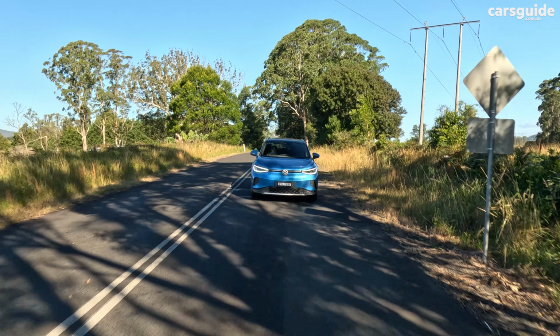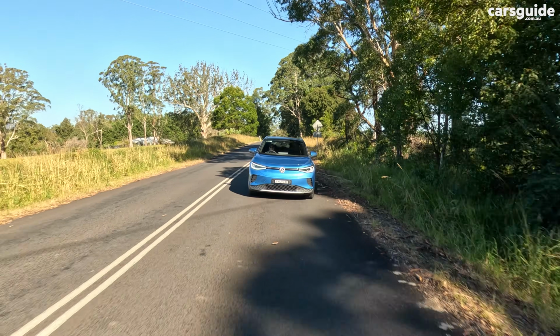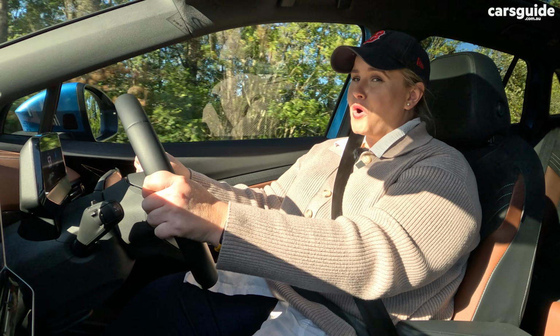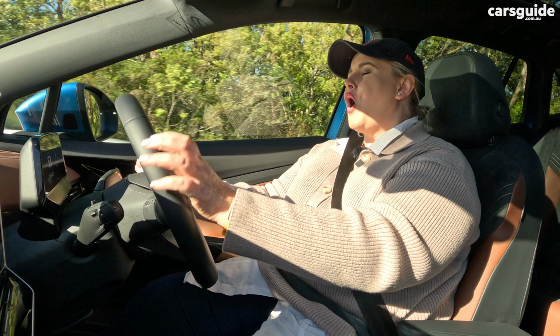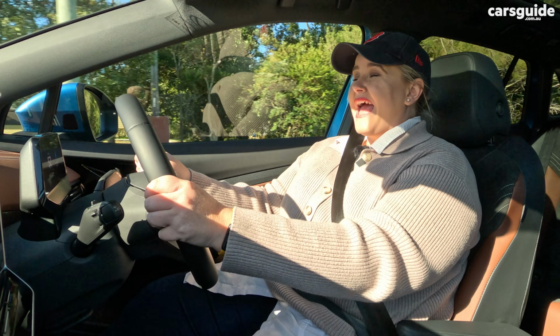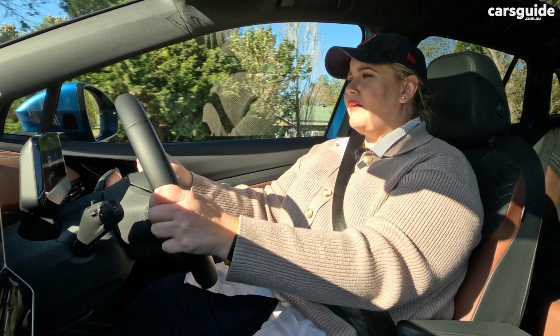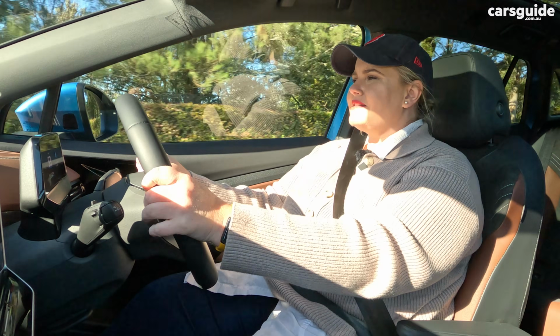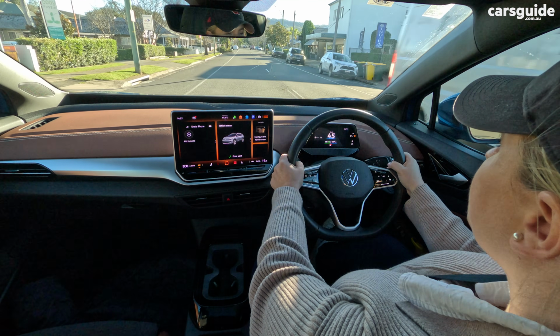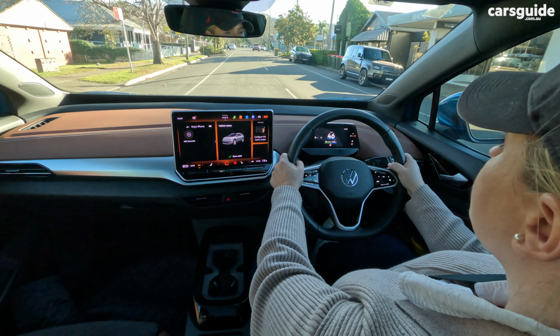I have really put this through its paces this week because we did a massive road trip on the weekend with a long winding mountain road, open freeway driving, and urban and city driving. And it's really handled itself well. It's dynamic and fun with its steering. It just feels really well planted in corners. It's been a fun ride.